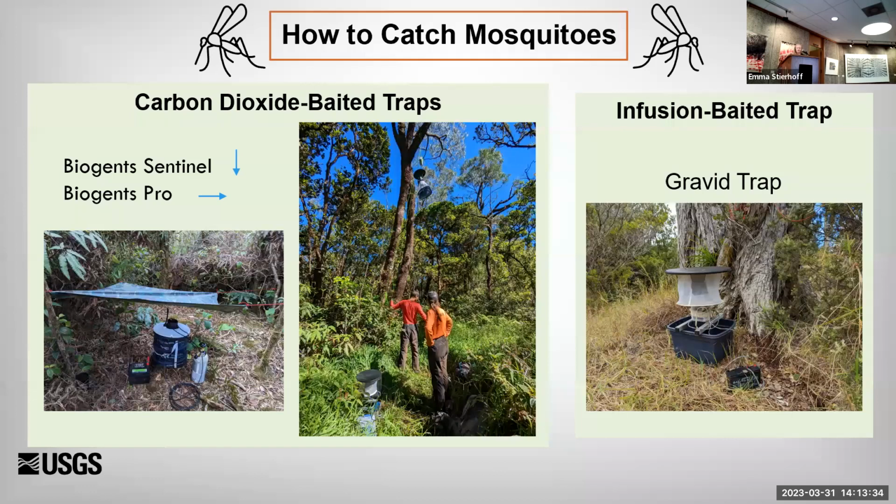To answer our questions about demography, population genetics, and trap efficacy, we selected 3 types of traps to capture adult mosquitoes. All of these traps use lures to draw them in and a fan powered by either a 12 or 6-volt battery to create a suction that pulls them into a net bag. The Biogents Sentinel and Pro traps both use carbon dioxide as their main lure and attract female mosquitoes who are looking for a blood meal.